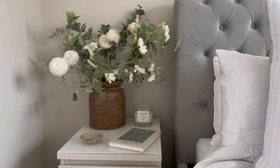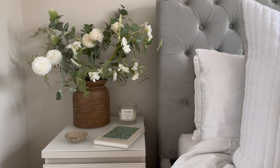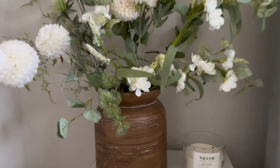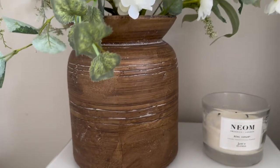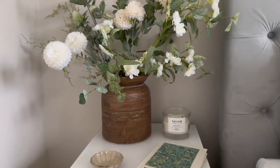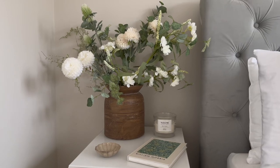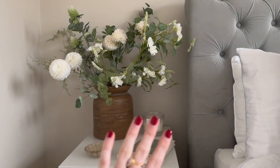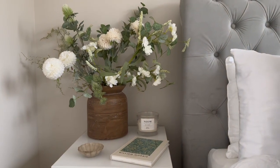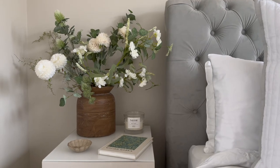Another big favourite of mine is obviously my brand new vase that I got for my bedside table. I am in love with this, and I won't go into all of the detail. If you do want to know a little bit more, you can go and watch my first video if you haven't already. But again, it was quite a good price and it just adds so much warmth to any room. And I think you could just put so many different things in this vase. So yes, it is definitely a big thumbs up from me, this one.